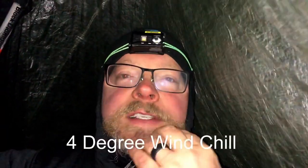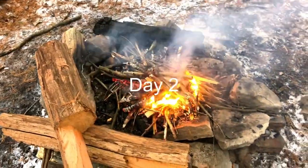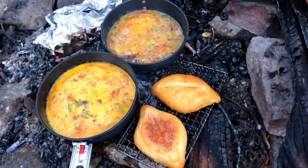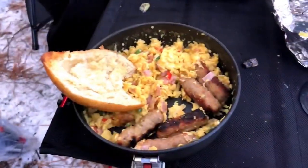Well, I'm in my tent. It's about 21, 22 degrees. Morning, everybody. It's day two. We start a little fire, just a small one. We're just gonna cook some eggs and sausage and make some toast, and then get ready, packed up, and get out. And we are heading out.